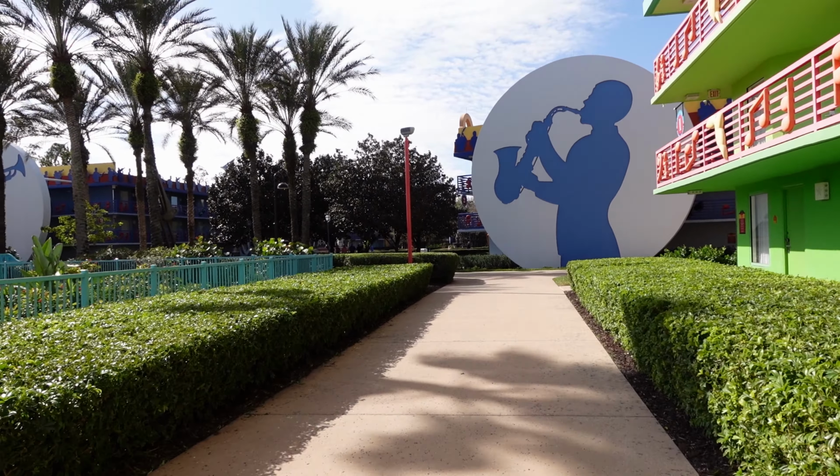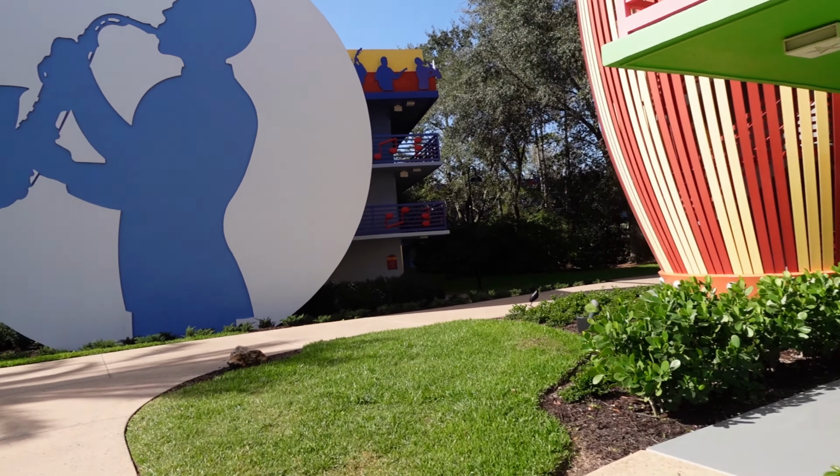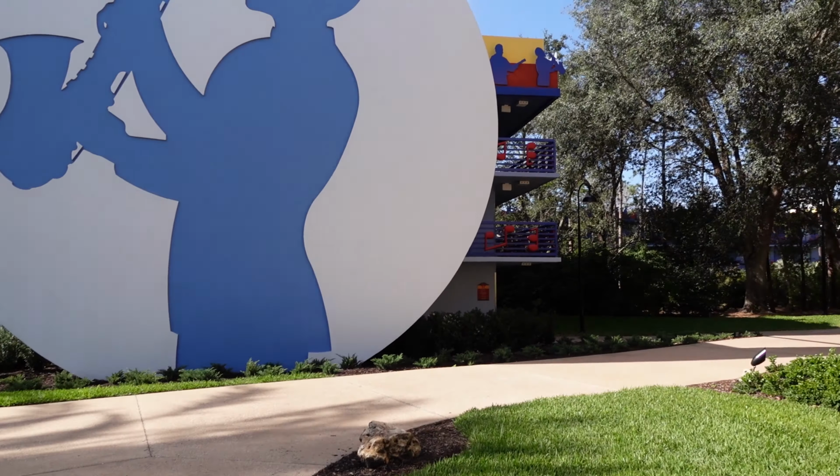Moving back towards the jazz section. We'll go this way. So all of the large icons are out front. They hide away the staircases at the end of the buildings. All the buildings are decked out and adorned with instruments. So saxophone and trumpet, trombone, and a drum. Clearly this is the jazz section, so you'll have music appropriate instruments.